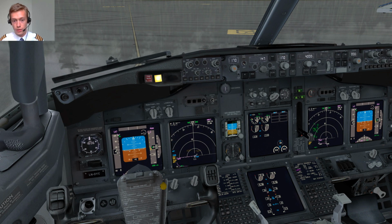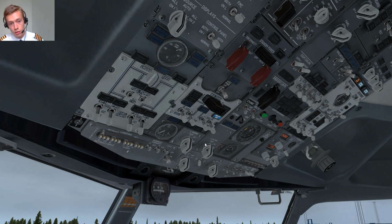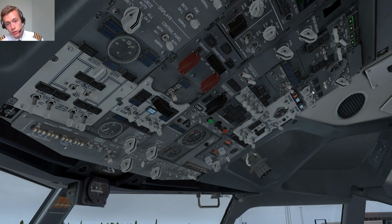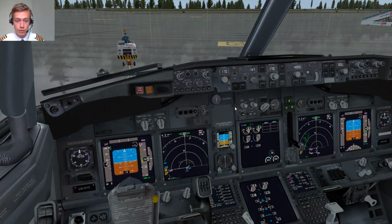And the starter gets cut out. Okay, very good. Switch to ground to the generators of the engines. Turn the packs back on. Everything seems to be set here. Engine start switch continuous. We'll turn the APU off, we don't need it anymore. There we go. We'll set flaps 5 for departure.